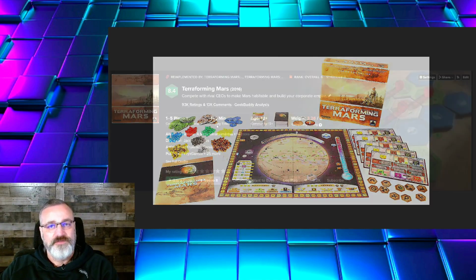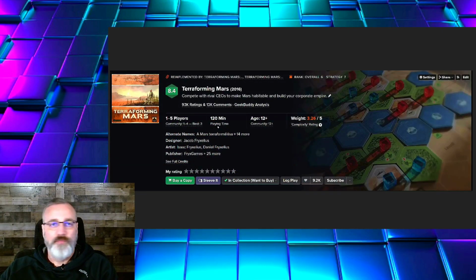Looking at its information over on Board Game Geek, this has a very high rating of 8.4. This is a hugely popular game. 1 to 5 players can play this game. So to note, this game is solo capable, so if you're someone who doesn't have a regular gaming group, you can get this game and not have to worry about when you can play it.